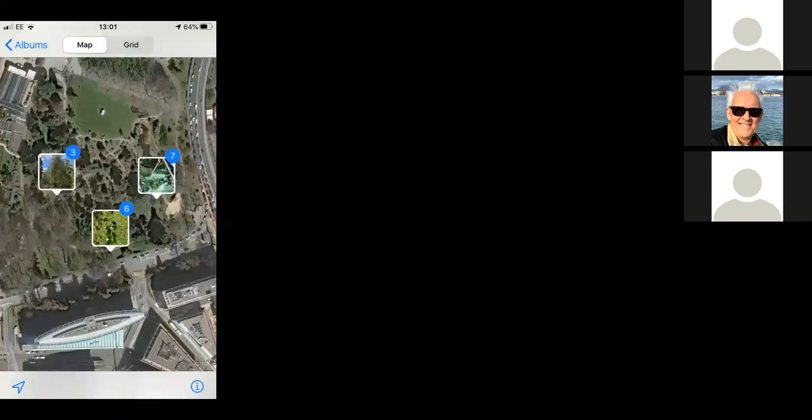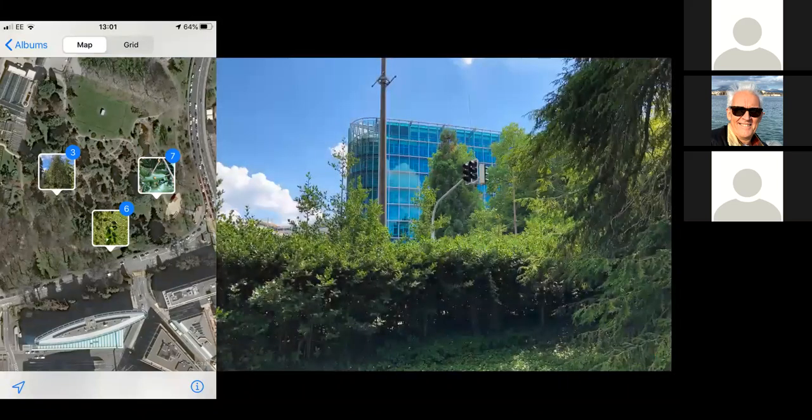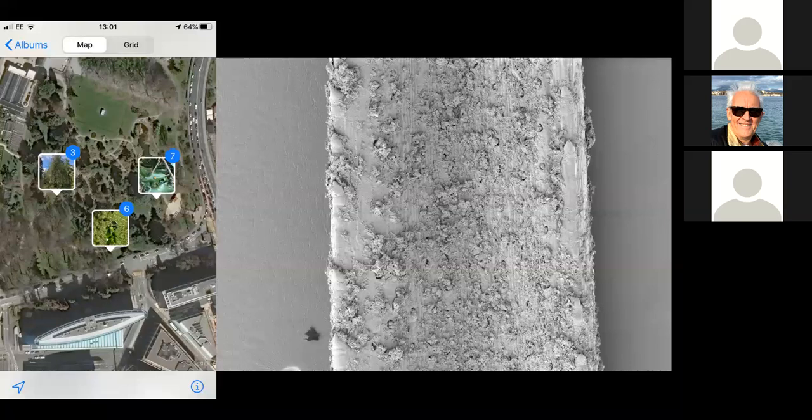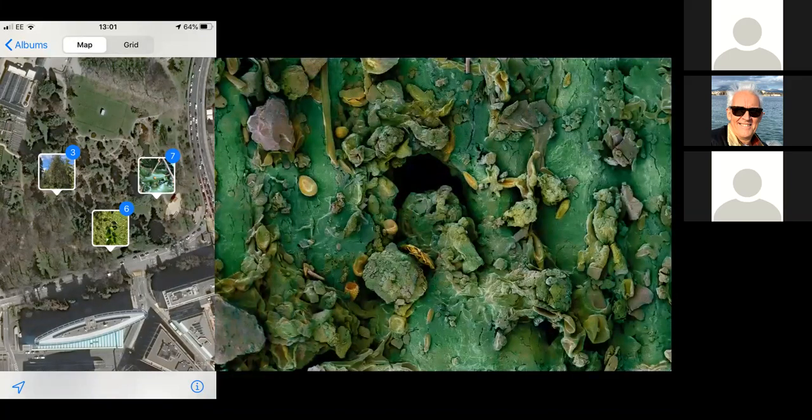And finally, here to the Botanic Garden in Geneva, right next to a four-lane highway in the center of town, completely coated with all manner of pollen grains, fungal spores, and other kinds of metals.